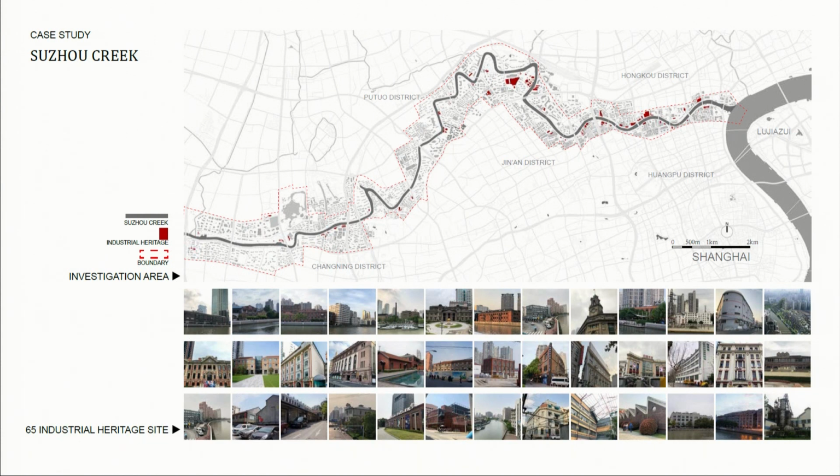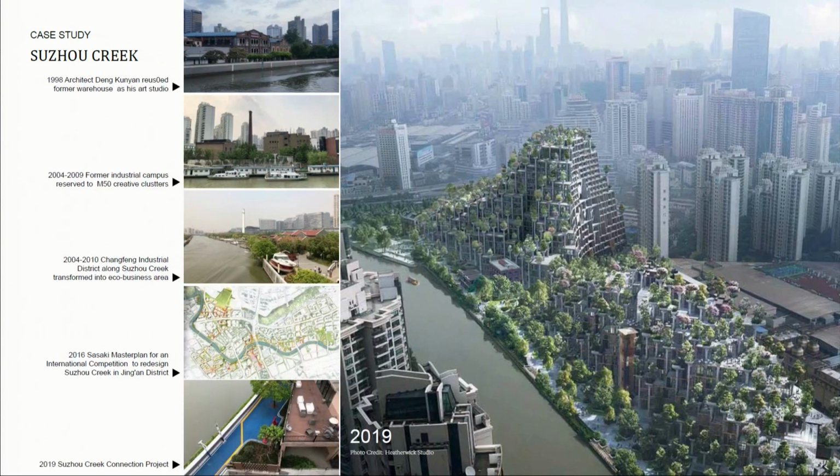But the real turning point came in 1998 when Taiwanese architect Deng Kunyan renovated the warehouse in South Suzhou Road, which won unprecedented attention and success. Numerous artists and creative workers gathered to the river. By the end of 2002, there were over 30 converted art warehouses in the Suzhou Creek area, housing more than 100 studios. A typical example is the M50. After that, more and more waterfront transformations happened.